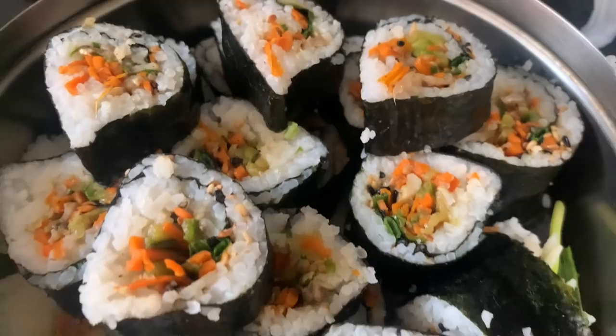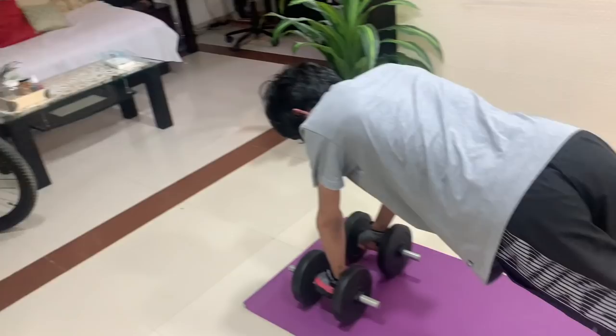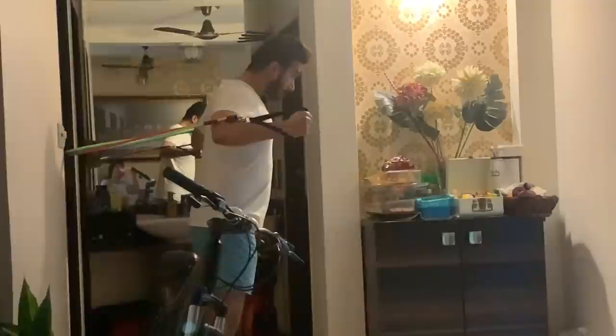I'm so proud of him, look at him. And after this, he'll go for 1 hour cycling. And my elder one also for an hour, he'll go, look at mommy recording, very proud mommy. You can see in the background.